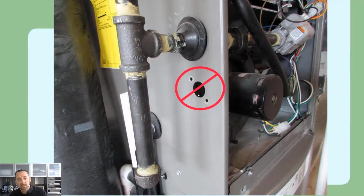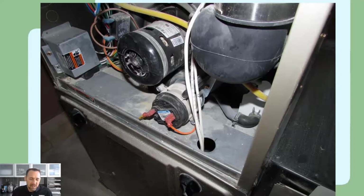And when it's not plugged, you're going to have air passing through there, and it's going to affect the pressures inside the combustion chamber as well in the basement. All of that's supposed to be sealed off. Minor deal. It's easy to do, but it's brand new.